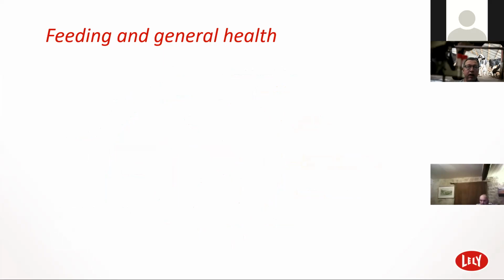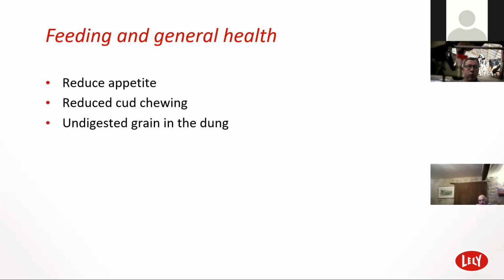How do we know that we actually have a bit of a rumen upset or the cows are not really overly happy? It quite often results in a reduction in appetite. We won't see the animals eating as much as they have done before. They also tend to go a little bit off color. We also see a reduction in chewing their cud, and farms with rumination collars will be able to see the change in rumination. And also these days, with farms with the eating minutes on the collar, they can actually see the reduction in appetite. We can also see that probably undigested grain is in the dung.